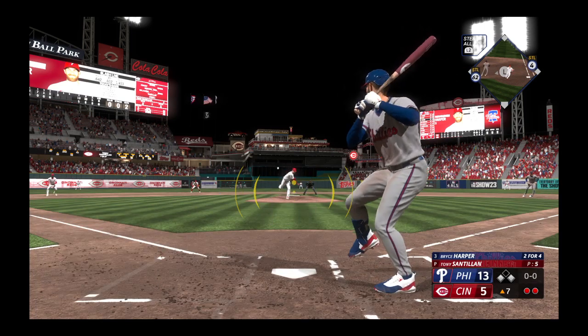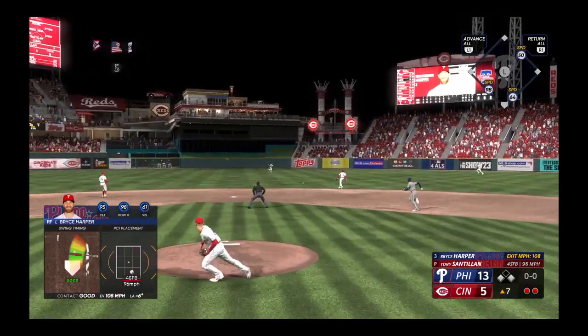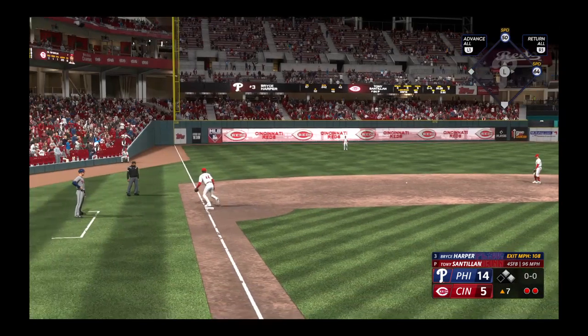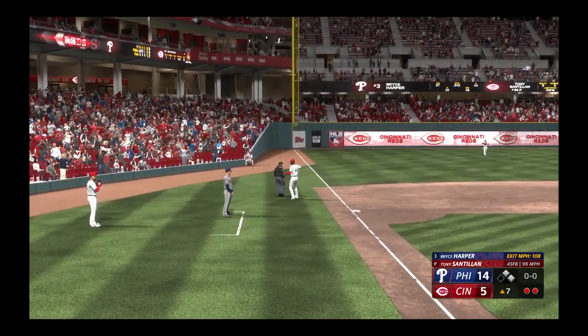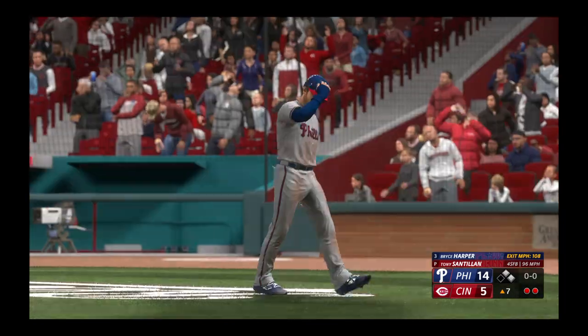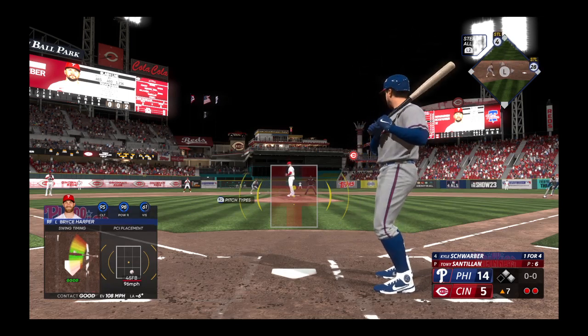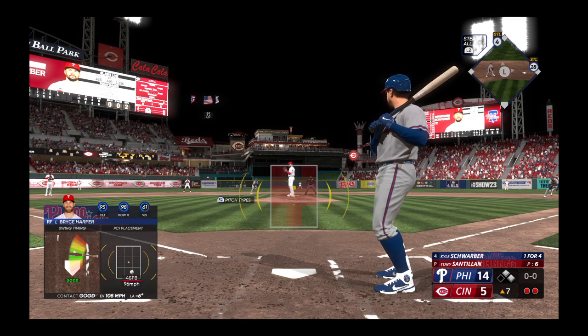Here's Bryce Harper. That one back up the middle, and it gets through. Runner from third comes across, and now it's 14-5. And his hot hitting continues. They kept him in the yard that time, but all he's doing now is passing the baton, and everything seems to get started around this guy.